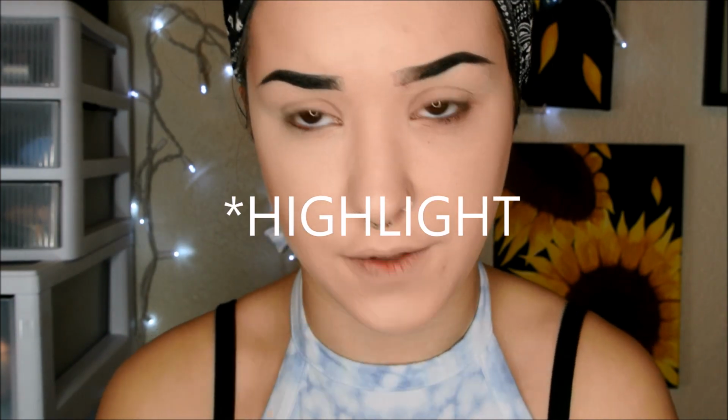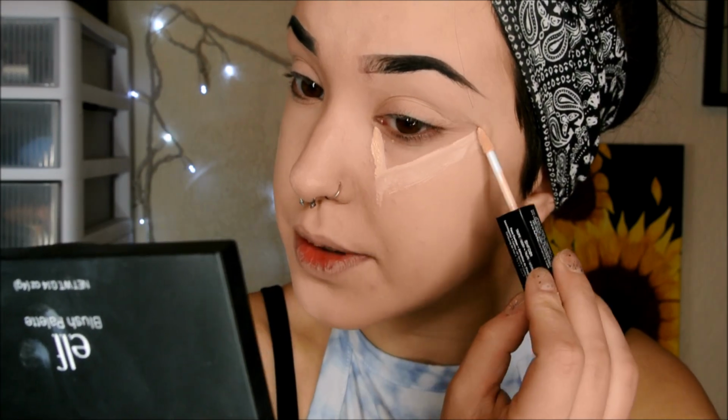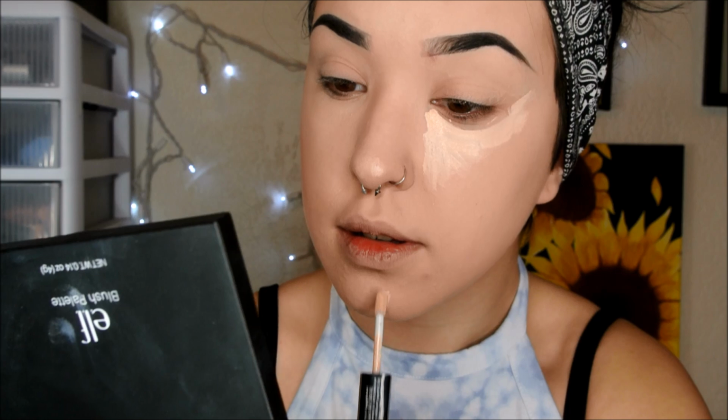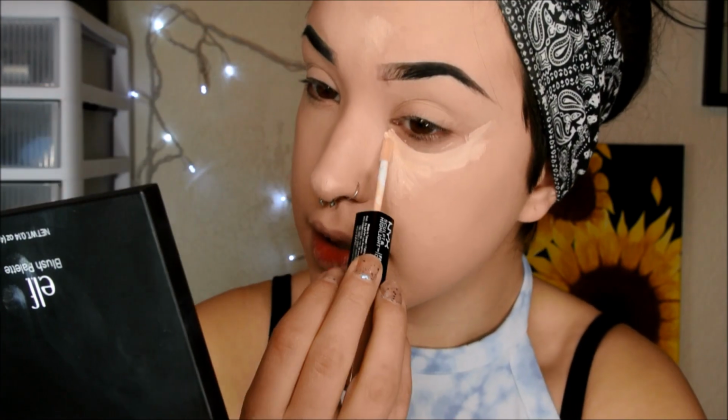Okay, now I'm gonna use the Sculpt and Highlight Face Duo on the other side. So I'm just gonna take the Sculpt side first, and I'm just gonna do the same thing that I did on the other side and use this to brighten and highlight, obviously. Highlight all the same areas. And I'm just gonna blend it out with my Real Technique sponge.